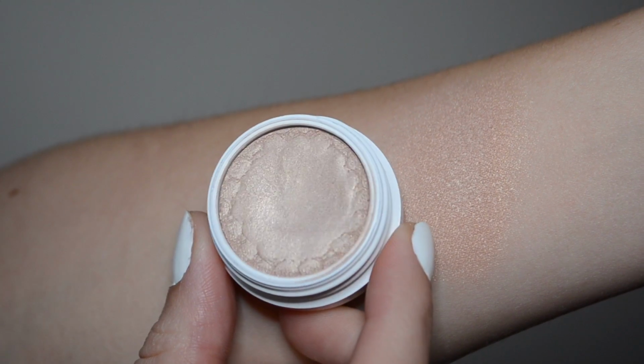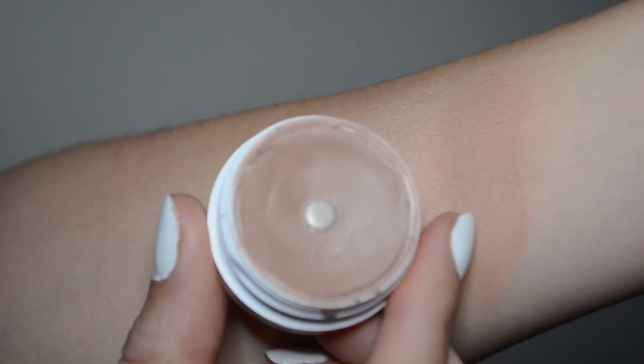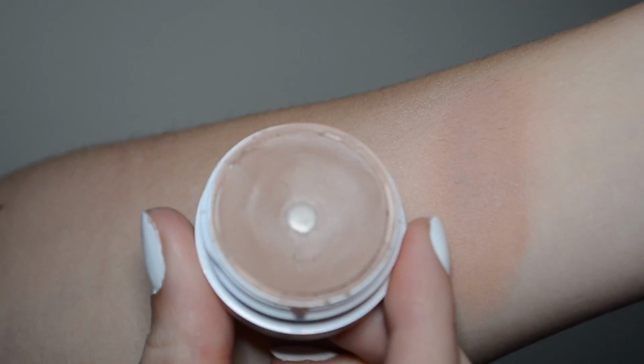The next color I have here is called Truth, and this is a light beige. It has a satin finish, and I personally really love it when I'm doing a low or no makeup day. I just set the whole lid with this and you're good to go. The next shade I've got is called Hanky Panky, and this is quite similar to Truth, but it is a bit more taupey, I'd say, than beige. And it's a really good, easy defining shade on my personal skin tone.